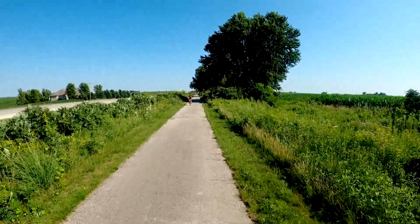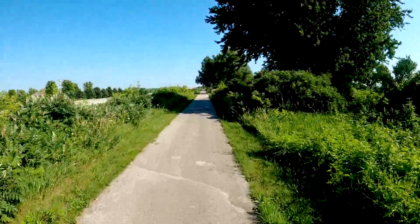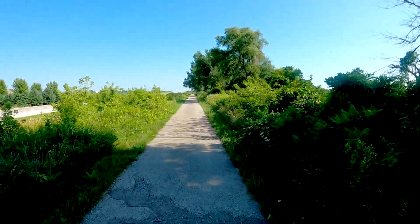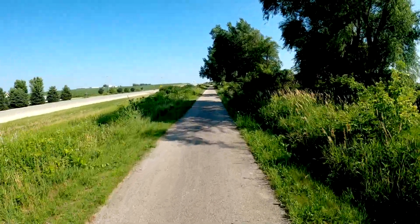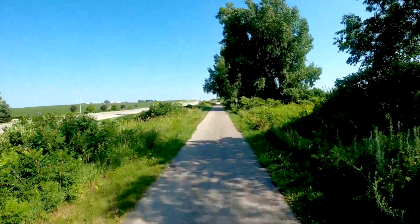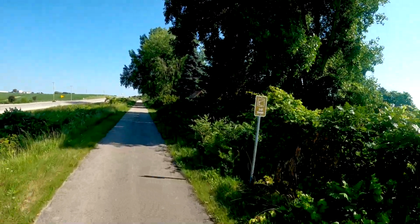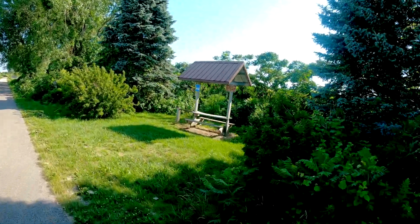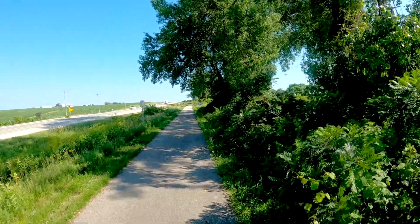Oh, here we got somebody coming up here. That smoothness has a lot to do with the image stabilization that the GoPro has. So it takes all the bumps and the jumps out of the ride. I have a little less image stabilization on it today, so maybe it won't look quite so smooth. Little, what is that, picnic table? We'll check it out on the way back.